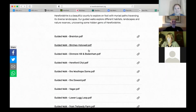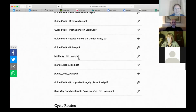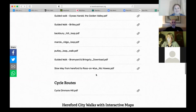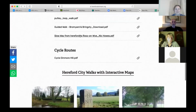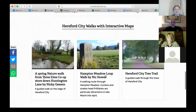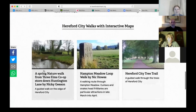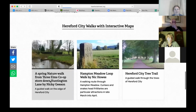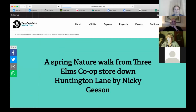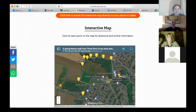there? There's a whole load of others there, different guided walks in Hereford City there, others further afield. And then it's even got the slow way from Hereford to Ross on there, a cycle route around Dinmore Hill. But then we've also got this Hampton Meadow loop, a tree trail. This is one that Nikki Geeson put together. There we go. Got an interactive map there, which is drawn in Google Maps.